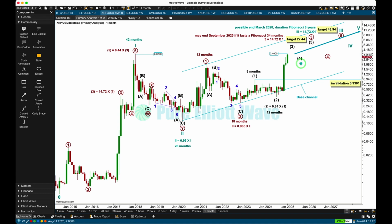Eventually, when intermediate 4 arrives, a core Elliott Wave rule is that it may not move into intermediate wave 1 price territory below 0.9301. I've drawn a base channel around primary 1 and 2. I've drawn it from the start of 1 to the end of 2, and placed a parallel copy at the end of 1. It kind of showed where the low for intermediate 2 found support. I expect the upper edge might provide a little bit of resistance before the bullish momentum of primary 3 has the strength to carry price above the upper edge of the base channel.